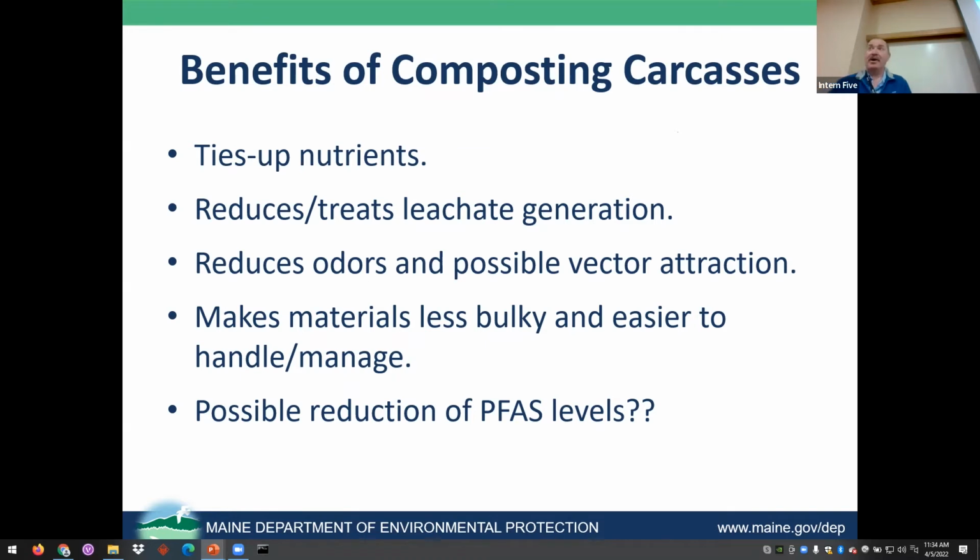It reduces odor and possible vector attraction because there was no smell, and therefore they wouldn't be attractive to birds and other predators. But I do think that the biggest issue from this standpoint is that it makes the materials less bulky and easier to handle and manage. And I think that's the appeal of using this as a way to treat these carcasses.